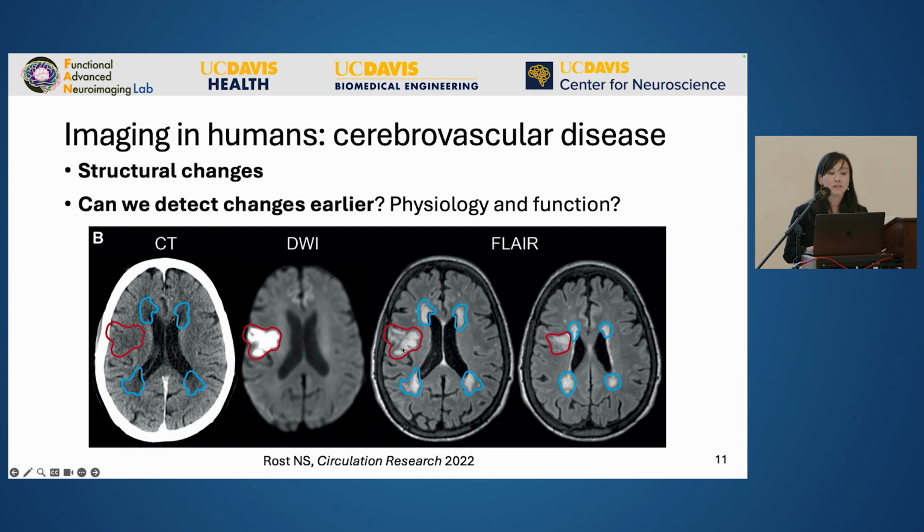So what I'm showing here, these images, especially on the right, are MRI scans. And the things that are highlighted are lesions, infarcts that may reflect a stroke, or what's called small vessel disease, affecting the tiny microvessels in your brain. But these are structural lesions. Probably a lot of things have happened already when we can see these structural changes. So what I want to do is develop imaging that allows us to see functional changes in the vasculature before these lesions even come up.